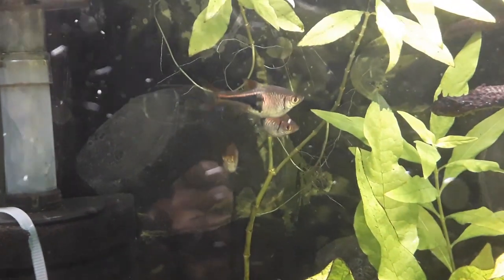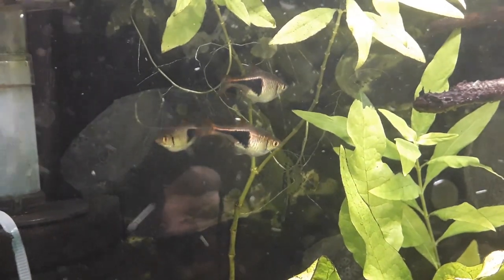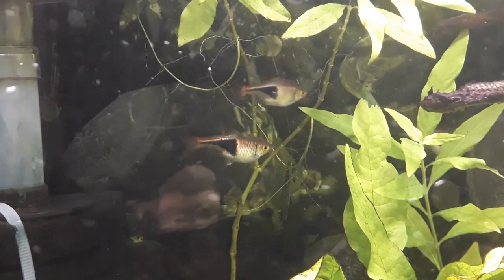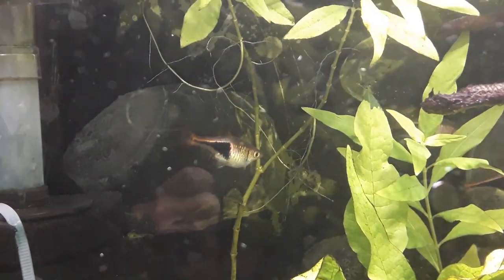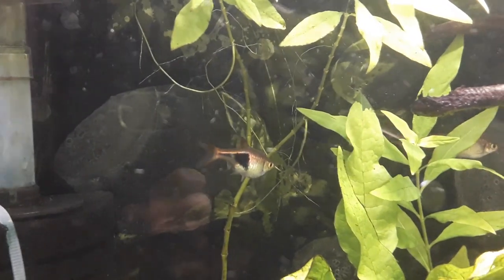Okay, so these are Harlequin rasboras. Their scientific name, I'm going to try and say this without butchering it, so apologies if I do, is Trigonostigma heteromorpha. Bit of a mouthful.